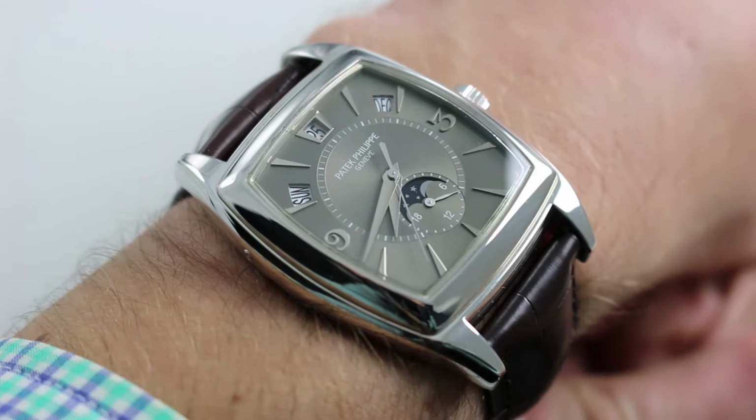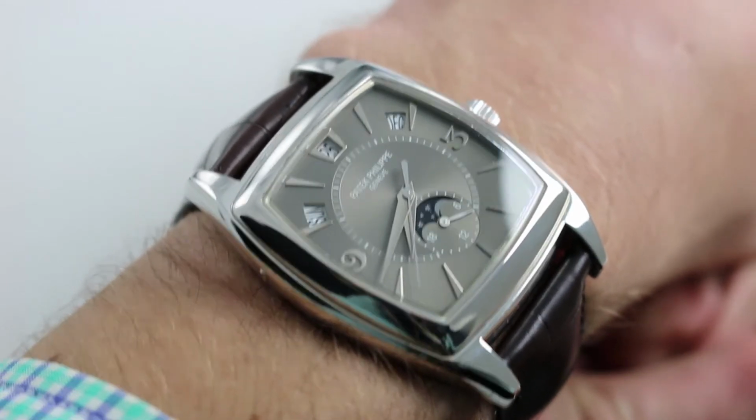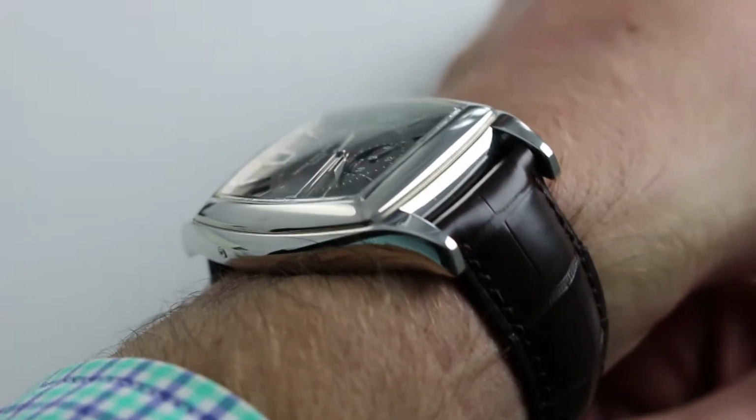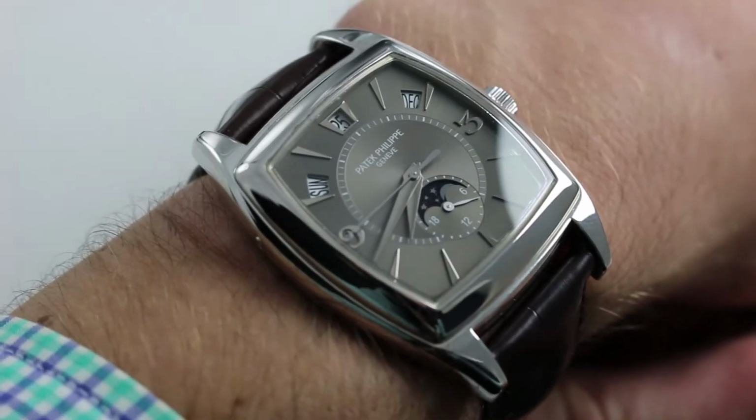Today we're discussing the Patek Philippe Gondolo 5135G annual calendar. You can see and you can purchase this tonneau-shaped automatic Patek Philippe annual calendar on our website.